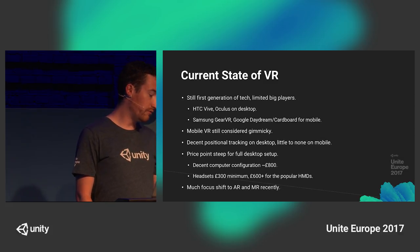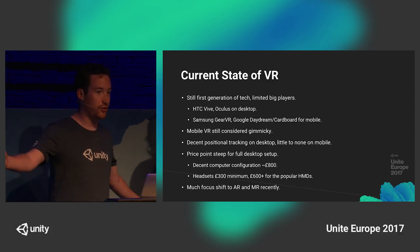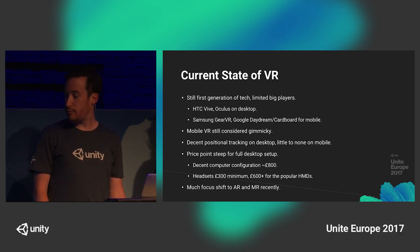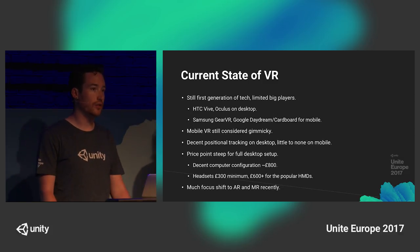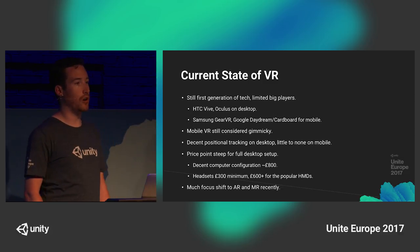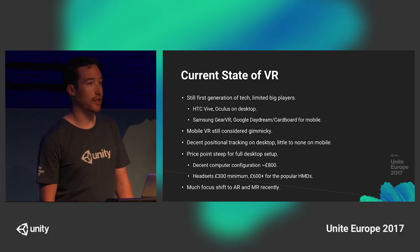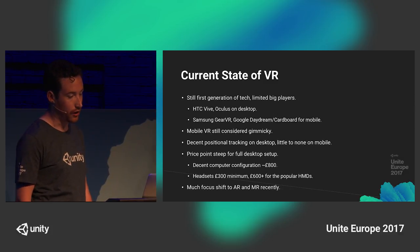Tracking on desktop, you've got room scale stuff. Vive is exceptionally good at this, being able to create extremely large spaces, which is nice. Oculus is pretty decent. You can get pretty nice space around to move in, which is good. And mobile, you've got pretty much nothing built in. Third-party options, there are quite a few, which is cool. But again, it's very unlikely that you'll have access to third-party stuff.